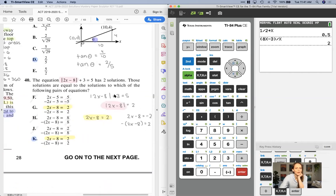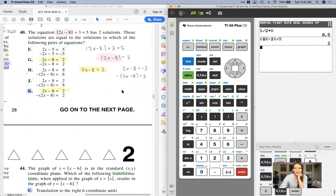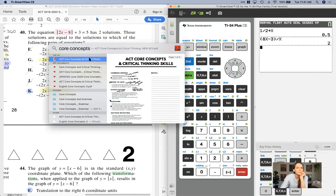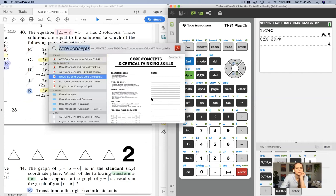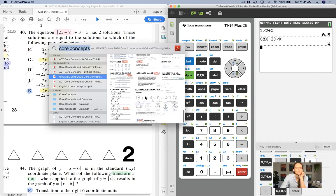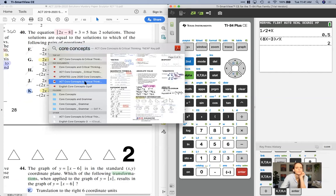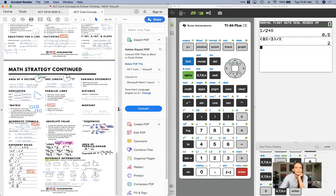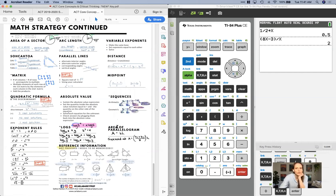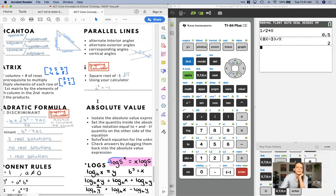Let's look here. Question 40 was another one that was submitted. This is also a core concept, so I have absolute value on there. Let me actually find it. Is this the one? This is not the ACT one. Yep, this is it. Okay. Let me actually show you on here instead of just telling you, hey, this is a core concept. So we are looking at absolute value, which is on the back page here.